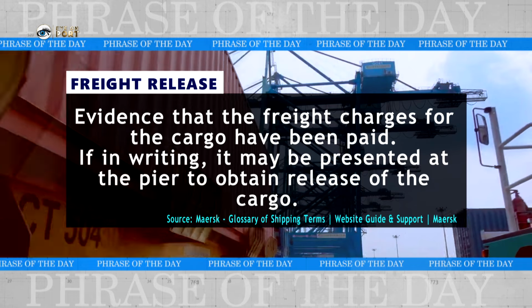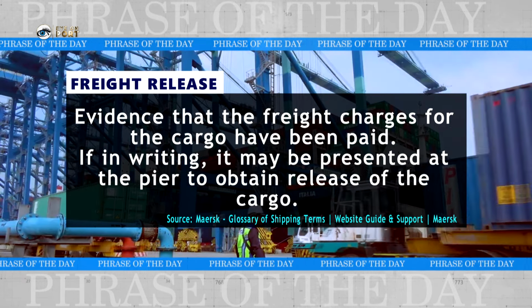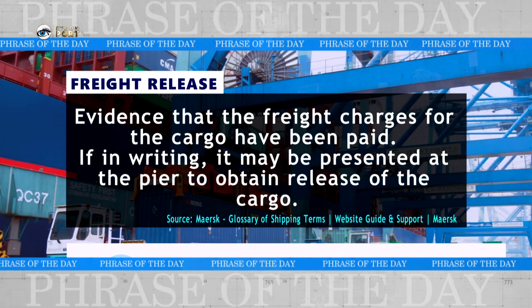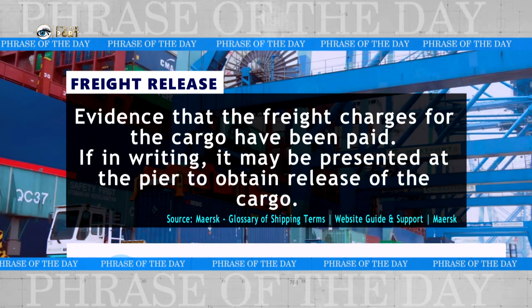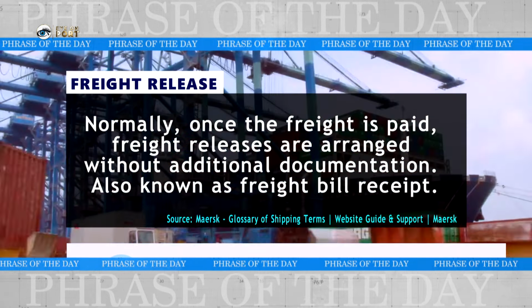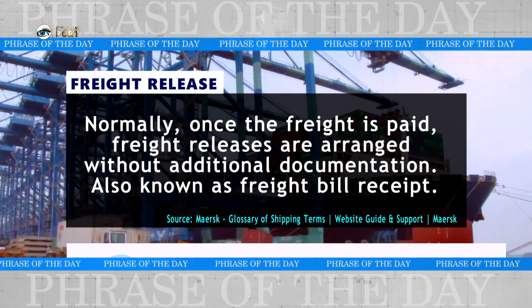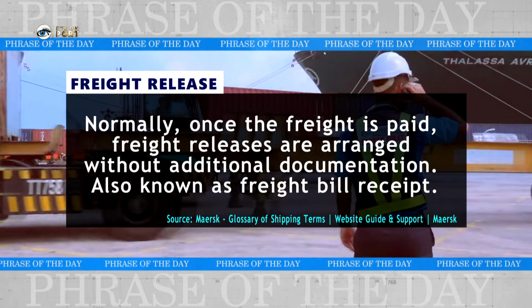Freight release refers to the evidence that the freight charges for the cargo have been paid. If in writing, it may be presented at the pier to obtain release of the cargo. Normally, once the freight is paid, freight releases are arranged without additional documentation, also known as freight bill receipt.